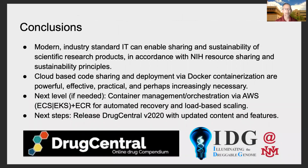Finally, what is this really about? Just the idea that modern industry standard IT can enable sharing and sustainability of scientific research products in accordance with NIH resource sharing and sustainability principles. In other words, delivering what we paid for as taxpayers to the scientific community so it can provide benefits to medical science, public health, and the community at large. Cloud-based code sharing and deployment via Docker containerization are powerful, effective, practical, and perhaps increasingly necessary to play nice in our modern computing environments. There is a potential next level.